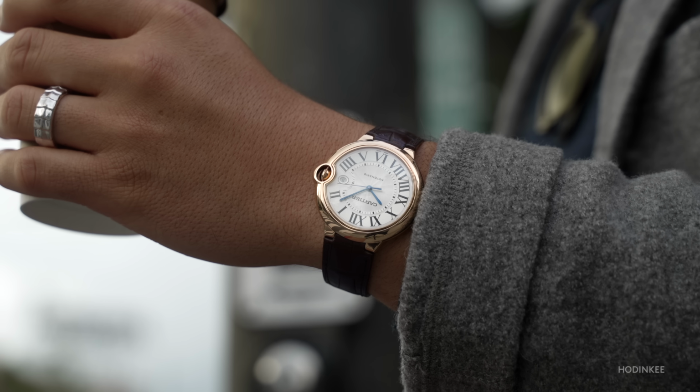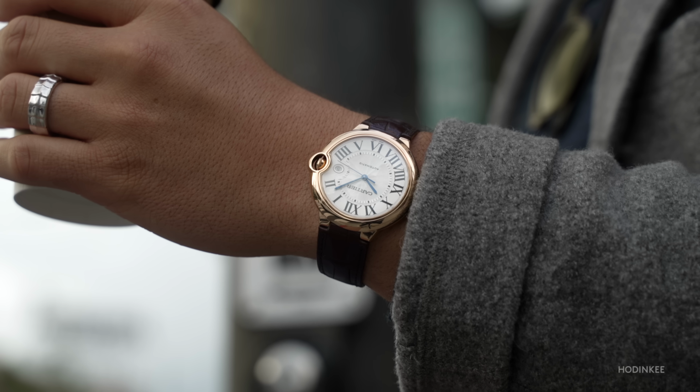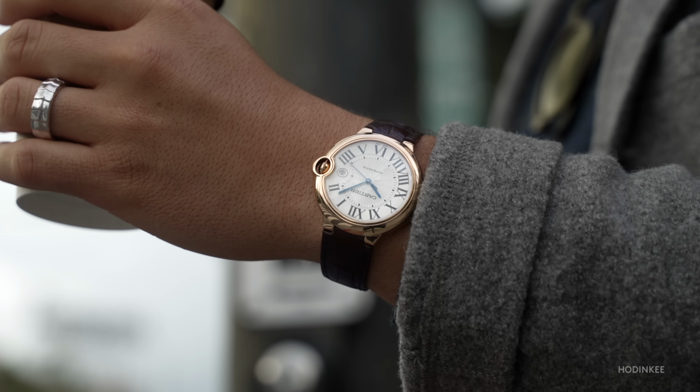Remember, this is all just my opinion, of course. Wear your watch with whatever the hell you want. It's all preference. I also love the way the gold looks on my skin, and I think it'd complement a variety of other skin tones as well, darker ones especially. So yes, the Ballon Bleu is a round watch from Cartier, but in true Cartier fashion, it's a uniquely shaped round watch that I think has a lot of appeal.